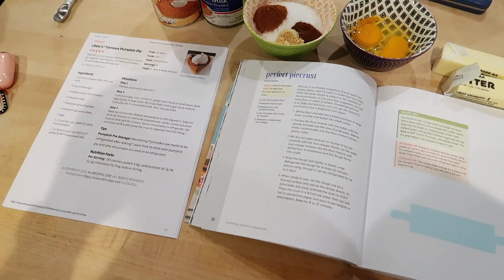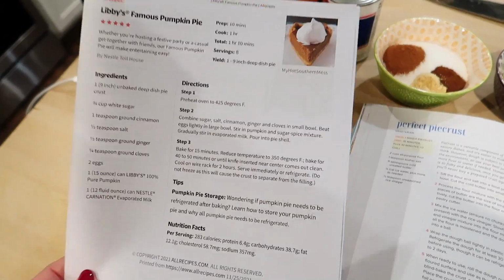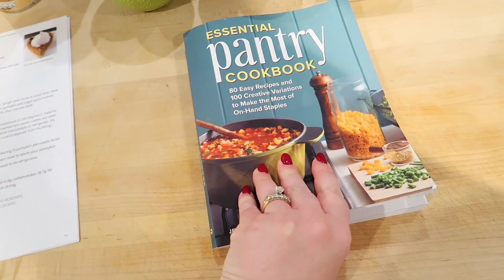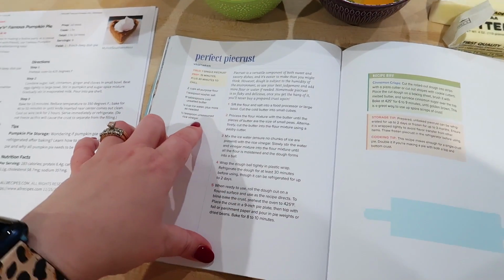So we're going to go ahead and make pumpkin pie. I'm going to use the Libby's pumpkin pie recipe. That is the one that I think everyone recommends. I'm going to use that for the filling, but for the crust, I'm going to use my recipe for perfect pie crust, which is out of my cookbook. I'll link this down below, but it's super simple. You can make it in the food processor.